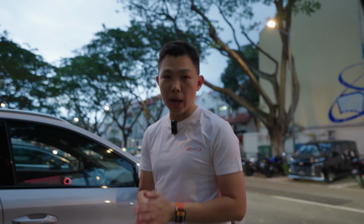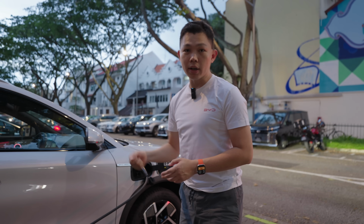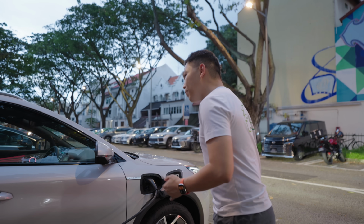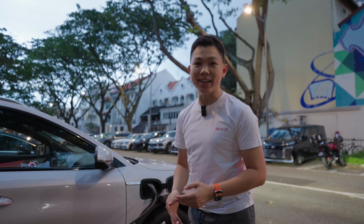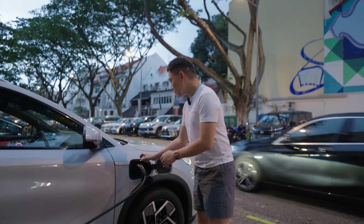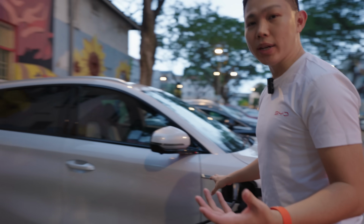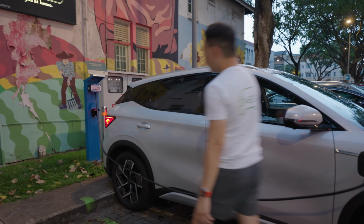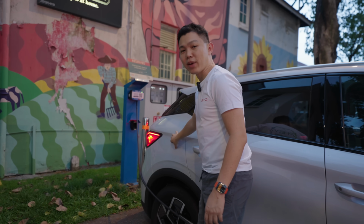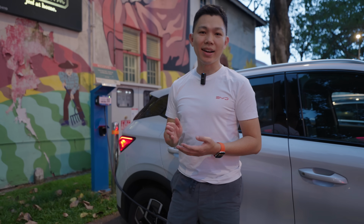4 out of 5 times in public chargers like this, it works for me. Some cables are longer. 1 out of 5 times the cables are too short and I have to get back in the car and park head in in order to charge my car. So that's one thing to watch out for. The placement of the charger, hopefully for future versions, like the BYD Seal and the Sea Lion, should be placed towards the back. Whether it's the back left or back right, as long as it's the back, I think it's easier for most of us in Southeast Asia who reverse park.